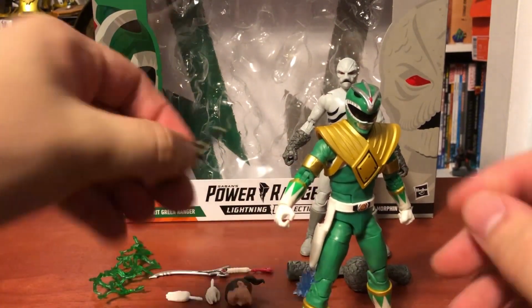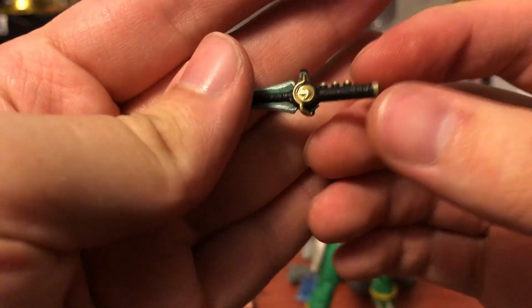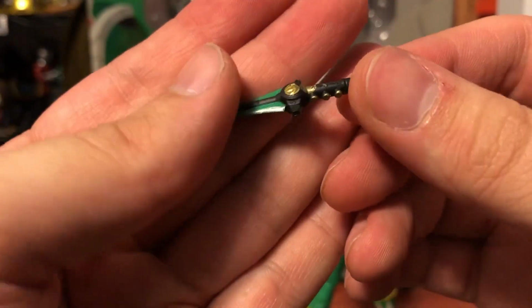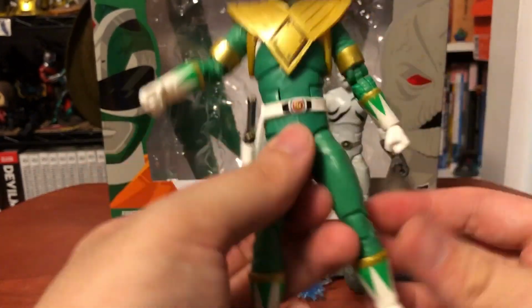First up, he does have the Dragon Dagger. This is, of course, the standard Dragon Dagger, as we've seen before. It's not got every single little detail painted, but a lot of them are. Mine has a little bit of extra gold paint there. But, you know, the buttons are painted. Really nice work overall. And that does fit in the holster, as well as letting him hold it.